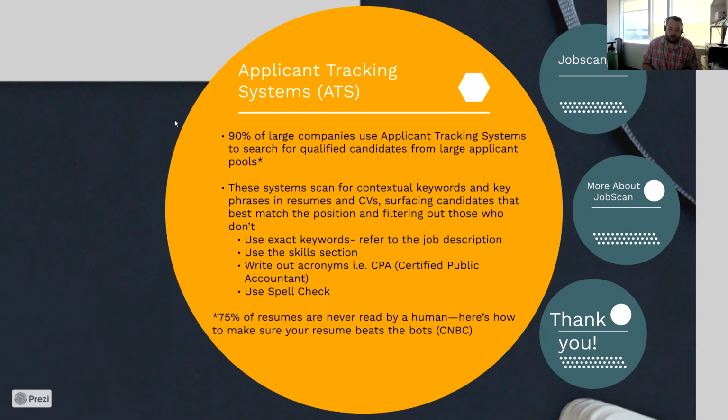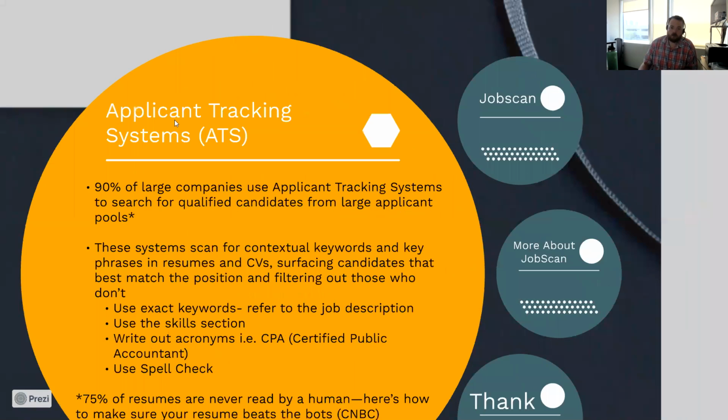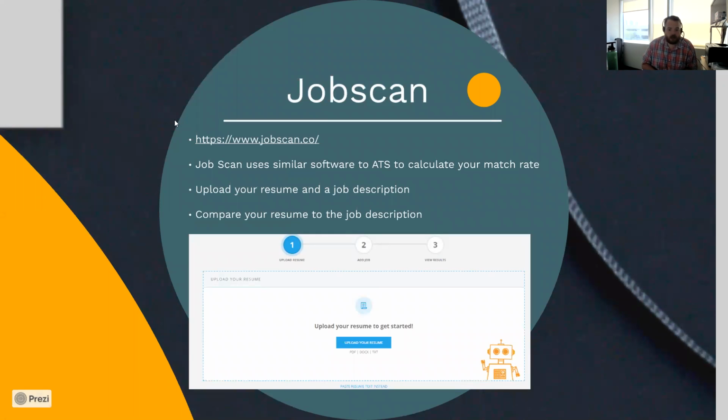So now we're going to go into a little bit about some of the resources that we can use to help beat these problems. One website that I like is JobScan. This is going to be a great tool for you to look at your resume and then look at the job description and make the changes needed. You can upload your resume and upload the job right here on JobScan. It uses similar software to an ATS, and it'll calculate your score. Once it calculates the score, it'll give you some tips about what you're missing and what you can add.